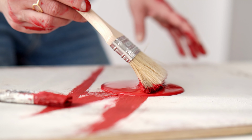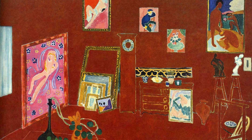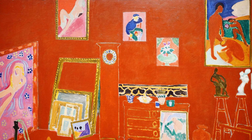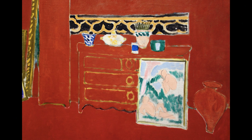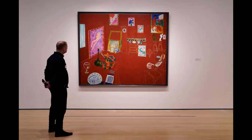Modern artists continued to use red for its boldness and emotional intensity. In the 20th century, Henri Matisse was one of the key figures to explore the power of red in modern art. His painting, The Red Studio, 1911, is a striking example of how red can dominate a composition, creating a warm, vibrant atmosphere while also flattening space and drawing attention to the objects in the room. Another notable modern artist, Mark Rothko, used red extensively in his color-filled paintings.